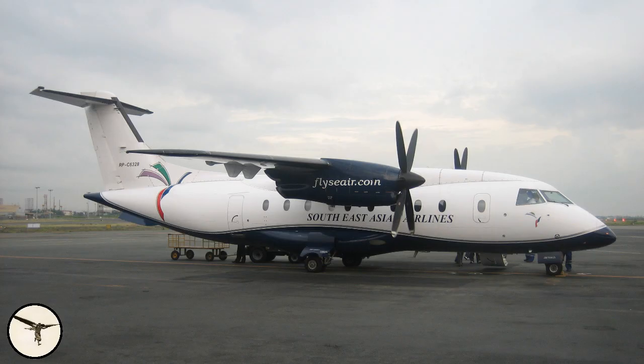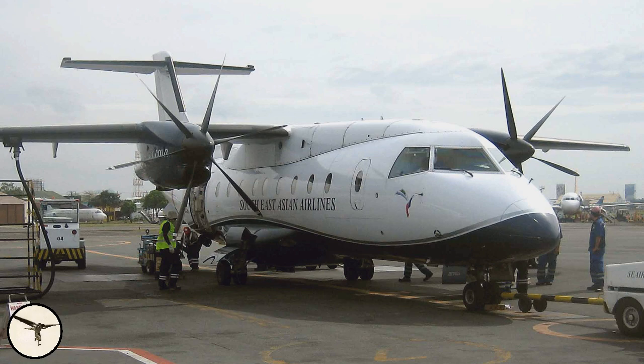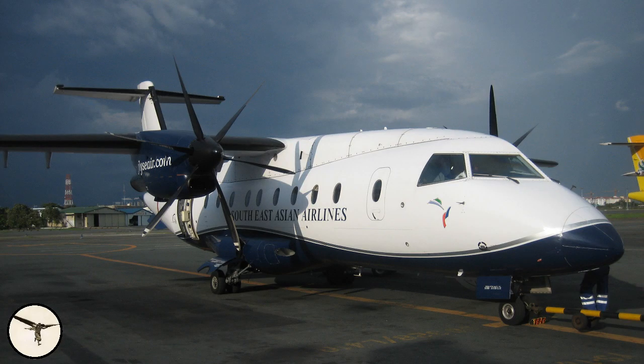Southeast Asian Airlines also operated the Dornier 328 on the route. This aircraft looks like a miniature but streamlined ATR. It can carry up to 33 passengers. It was produced by the German aircraft manufacturer Dornier from 1991 to 2000.